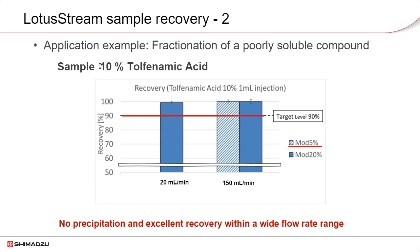So here we were able to demonstrate that even at higher flow rates, at the same 20% modifier, we were able to realize increased recovery. But what was more important is even when we reduced that modifier by a factor of 4 down to 5%, we still did not have issues with precipitation, and we were able to maintain a high rate of recovery even with a low solubility component. The gas liquid separator, again, allows more of the solute to stay in the liquid state without a disruption into an aerosol.